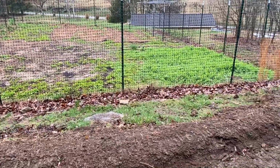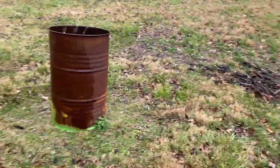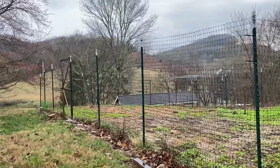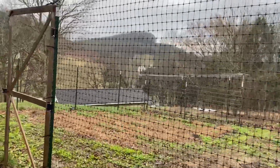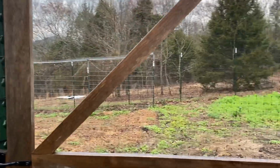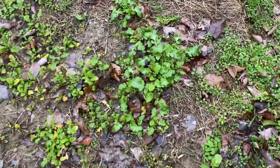Look at all of that ground cover. Those are Austrian field peas. I did a patchwork this year. I did all kinds of ground covers. I ordered them from Territorial Seed, and I did clover and mustard, and I also got radish and turnip greens from the co-op, and that looks like radish right there.